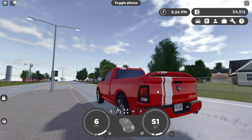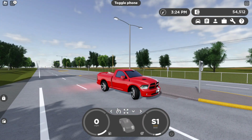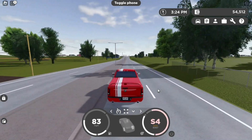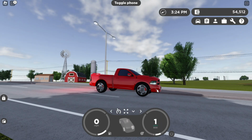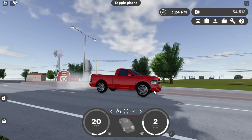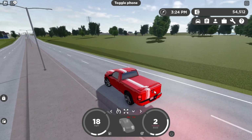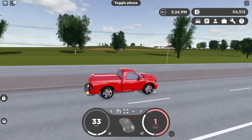The startup is just so nice. And also it has a diesel too, which is like a supercharger and a diesel combined. That's just like living in a dream. This thing cannot do donuts because I tried multiple times, I couldn't do it. But this thing can launch. There we go. Not the best launch though, but still a little launch.